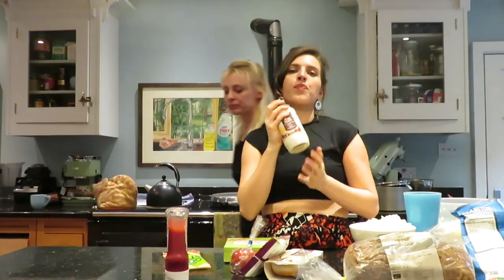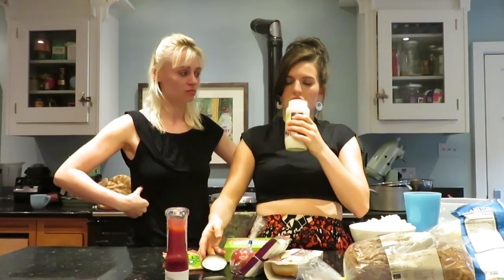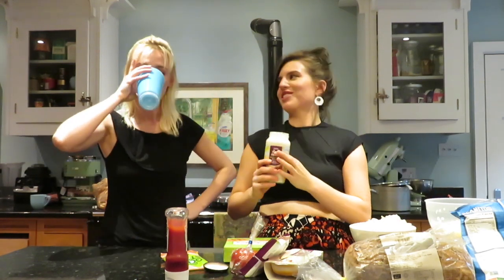Right, and go on to the white lasagna sauce. So this is in their free from section. I've wanted to try this for a while, but normally I just make my own white sauce, so I don't know how good this is gonna be. Oh, that does not smell good.